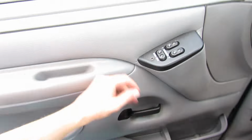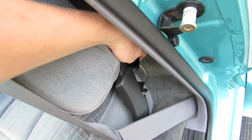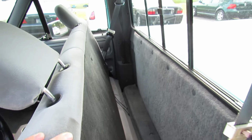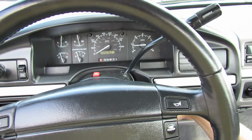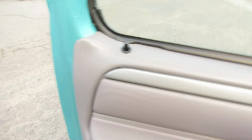Alrighty. Check out behind the seat right quick. There's a little lever right there. Just pull it and use it to hoist the seat up. It's just a little bit of storage behind there. But we'll go ahead and shut her down. And we'll check out the rest of the vehicle, shall we?